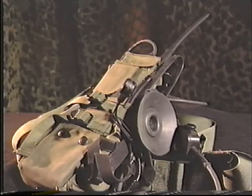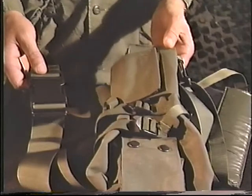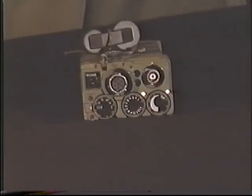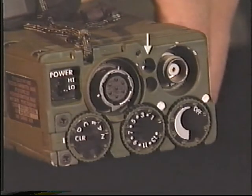The components of the 521 are the transceiver, the battery, the short antenna, the long blade antenna, the headset microphone, and the carrying harness. The transceiver has a number of controls, connectors, and indicators. On top, you'll see an amber and green LED, a combined volume and on-off switch, a numbered 14-channel switch, a mode switch with letter markings, the clear and zero-eyes mechanical lock, a high-low power switch, an audio connector, an antenna connector.